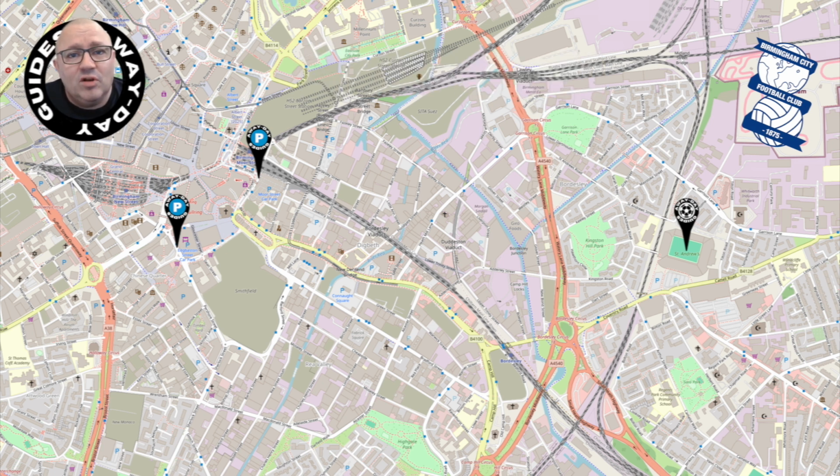That brings me nicely onto the trains. Birmingham New Street is the station you'll be heading for. There's a station closer to the ground called Bordesley. It doesn't have ultra frequent services, and they go via other train stations instead of New Street. It's a pain to get there. Unless you're local, you'll probably not be using that train station. And if you are local, you'll probably not be using this guide.